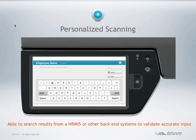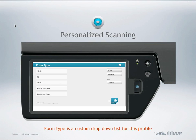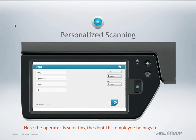So it could be something where you just free form type that employee's name, or you could have a more sophisticated setup where we're actually integrating with the backend system and validating that the employee's name is spelled correctly and that they are in the system. So here I've done a basic search. It's brought me back some names. I can select the name that's appropriate. Now I'm also selecting the document type. And again, this is all customizable for what you would like to see. And then I would select the department. That would give me the option on the back end to be able to search based on department to look for various employees.